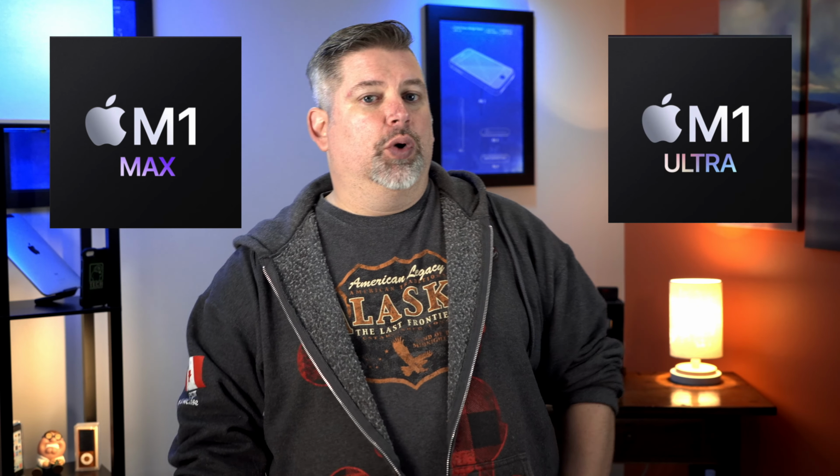Of course, the MacBook Pro only went up to the Max chip. The Studio introduced the M1 Ultra chip, which no machine has gotten since.